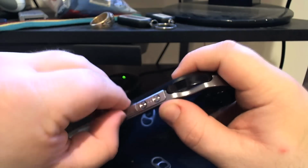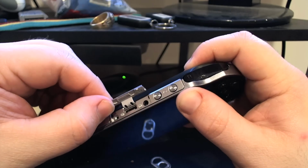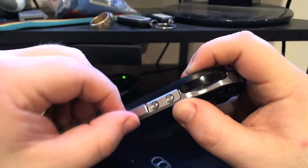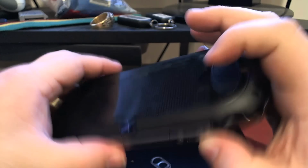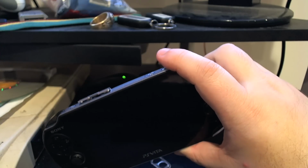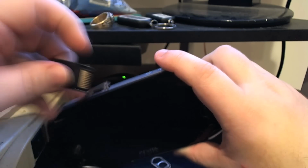Anyways, that only leaves this slot right here. I have no idea what it does. I suppose if I figure it out before I post this video, I'll throw an annotation in there real quick. Anyways, that does it for the system itself. Let's go ahead and get a game in there. I guess I'll start with the one that came with it, which is Little Deviants.